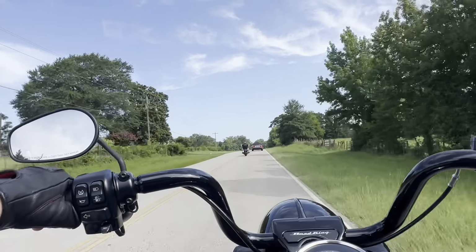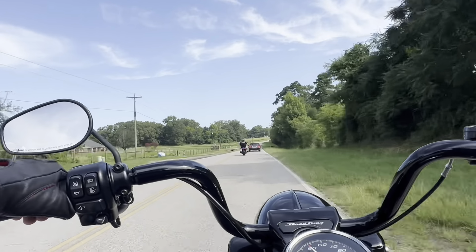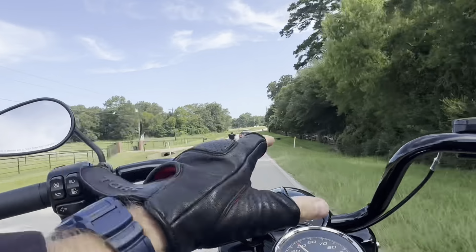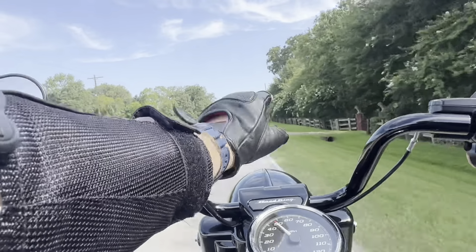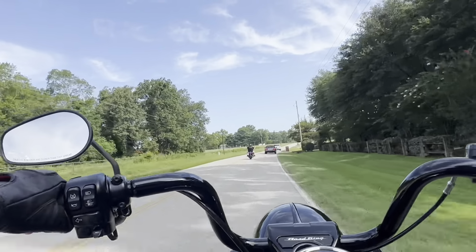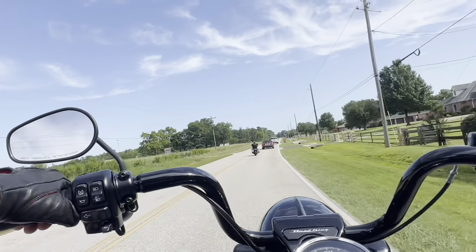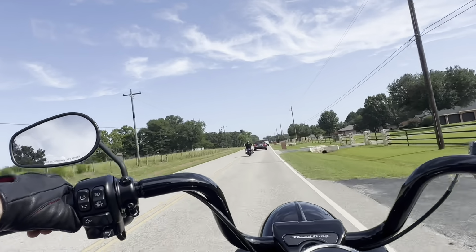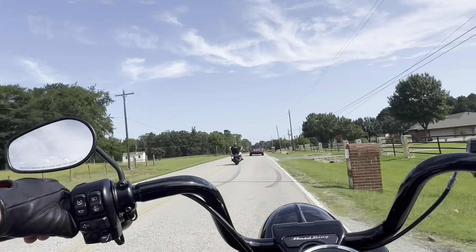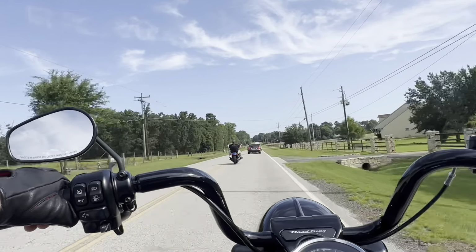The leg positioning is more comfortable. Your feet are not as high. The dash, I don't like it here. I want my dash right on top of the headlight, basically, in between the handlebars as normal. No fairing on this bike. For me, it's not a huge deal. If you're used to that, it might make a huge difference, but not for me.